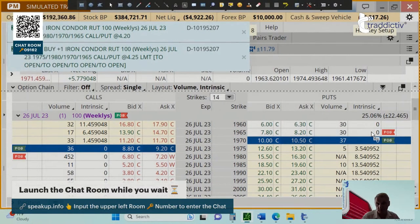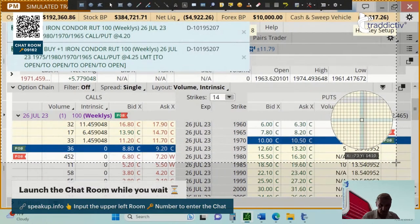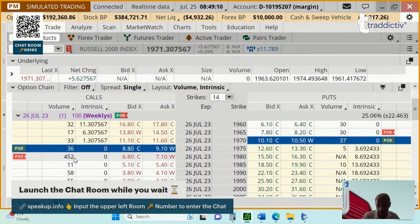Right here, by the way, this is a paper trading account, so I want all of you to be aware of it. Whether or not we got filled, it did not affect these numbers. If this was a real trade, this is the 36 contracts, and this is 452. This would become 37, and this would become 453. And on this side, from 37, this would become 38, and this would become 31 if this was a real trade, because volume is in real time.